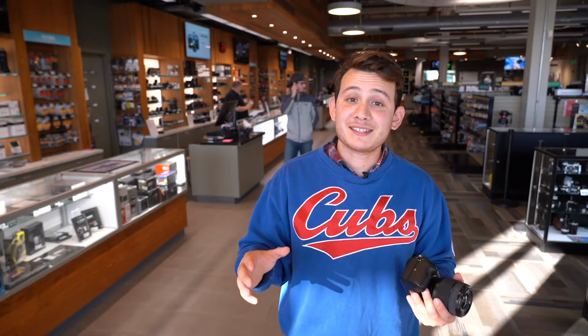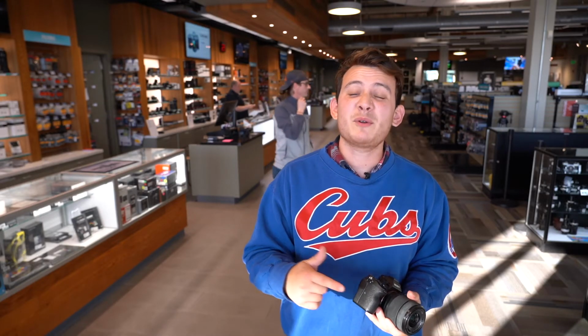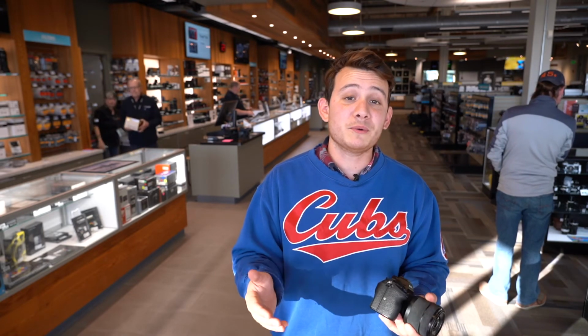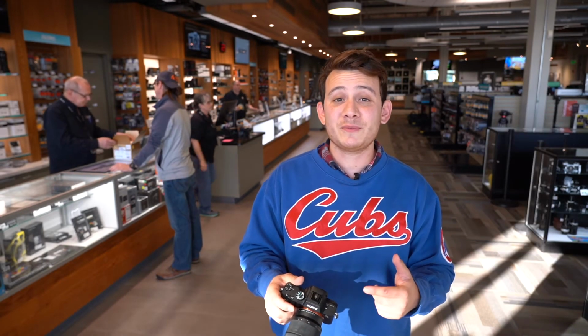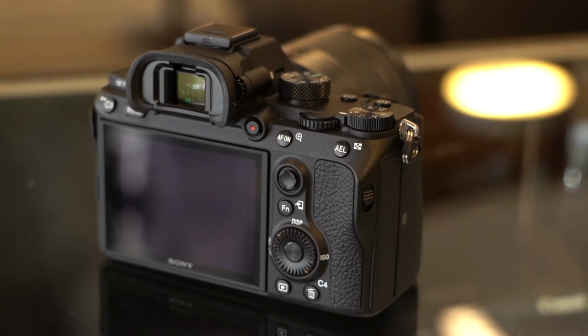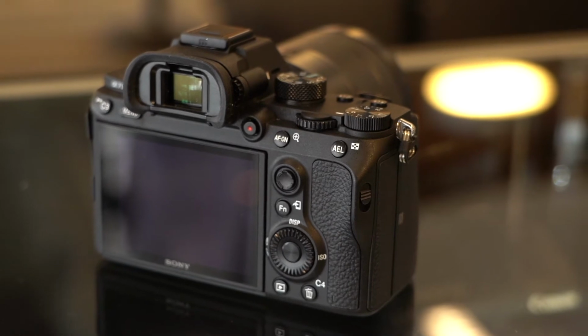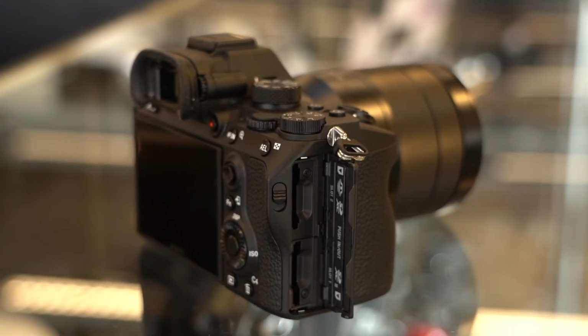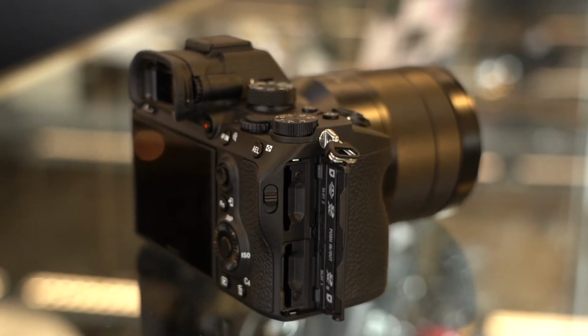You get 5-axis in-body image stabilization with this guy, and when paired with the optical image stabilization that comes in some of the Sony lenses, it works really, really well. The low light on this is really great too. I personally own one of these, and I push that ISO way high up and get little to no noise. And much like the Fuji, you're gonna get dual SD card slots, so you can back up your files or shoot photo to one and video the other.